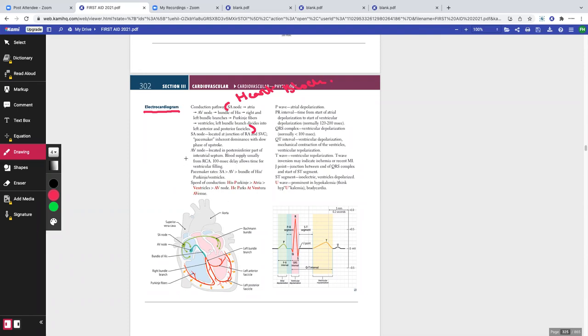Now, what will be asked in your exam is the anatomical position. SA node, where is it located? It's located at the junction of the right atrium and superior vena cava. Over here, this is high yield. Location of the AV node, very important. It's located in the posterior inferior part of the interatrial septum. Posterior inferior, over here, okay? AV node, please underline this, very high yield.